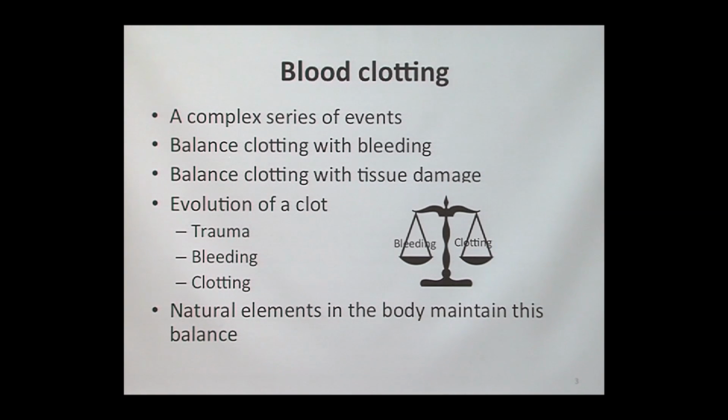There can be bleeding and clotting as a result. Good clotting is what we want. Bad clotting is what we want to avoid. And so you can see this balance, this scale, which balances the clotting with the bleeding. We have a number of natural elements in our body which are circulating around, which antagonize a clot. And this balance is subsequently maintained with those things, those triggers for clotting.